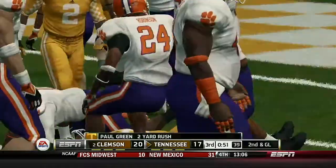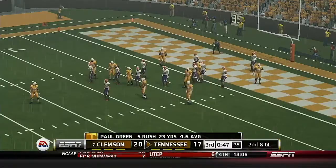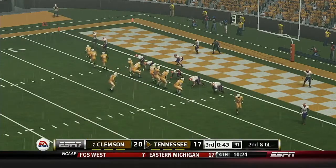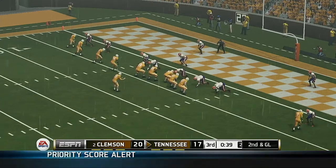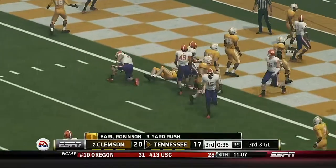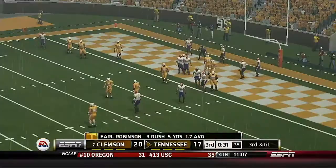They'll bring him down at the 3-yard line. Quarterback in the gun, empty backfield, five wide receivers in the formation. He's tackled at the one. That makes it third and goal.